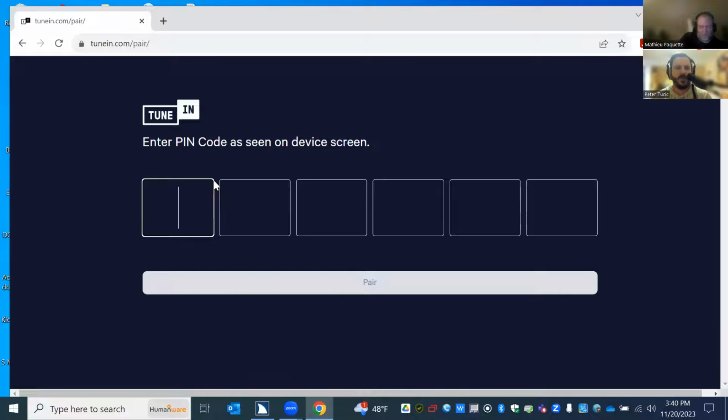into forms mode. Again, I'll show you the page. If I turn forms mode off, you will be placed on a page, depending on your JAWS settings or your NVDA settings, that says: Enter PIN code as seen on device screen.